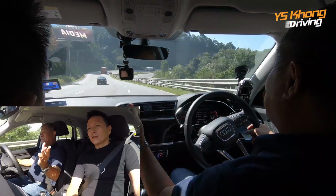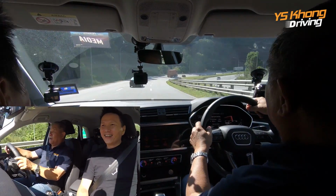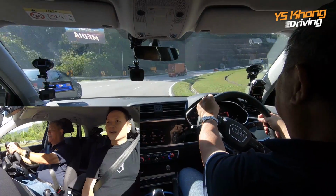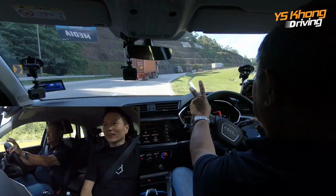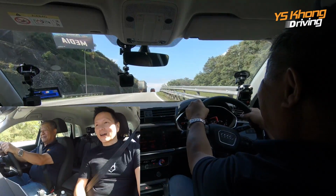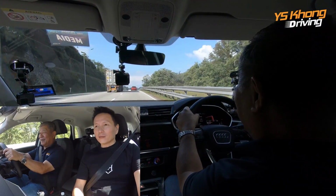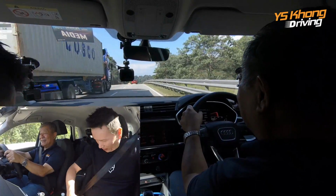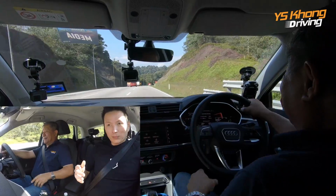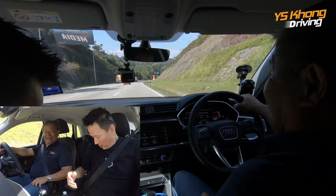Okay, so let's hear it from Nick, who didn't drive, he was a passenger, and he experienced the YS Khong driving up the hill and down the hill. So what do you think of the car first? The car performs well. But I personally find that the seats are a little bit small, a little bit tight on the back.